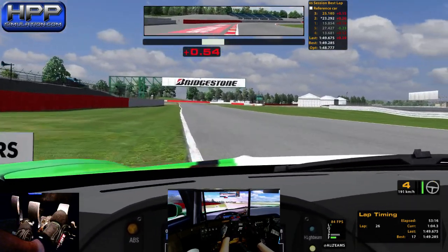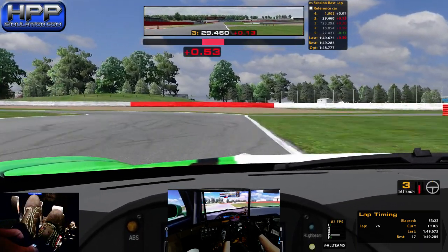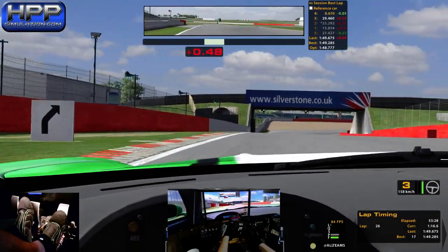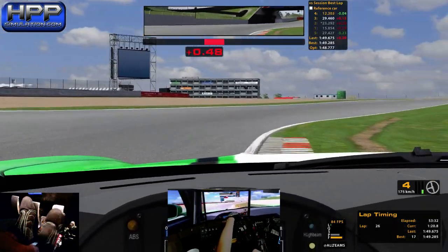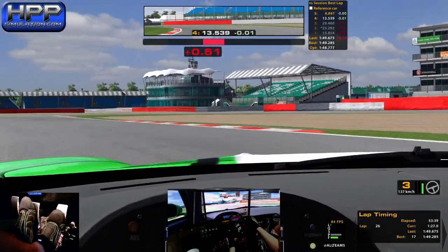Actually, I feel like I can get on the throttle sooner. I can get the McLaren through there at this point. The Merc's my favorite sounding car out of the group easily. Love the way this thing sounds. It's got that big old V8. And just sitting in the freaking pit lane, it sounds amazing.